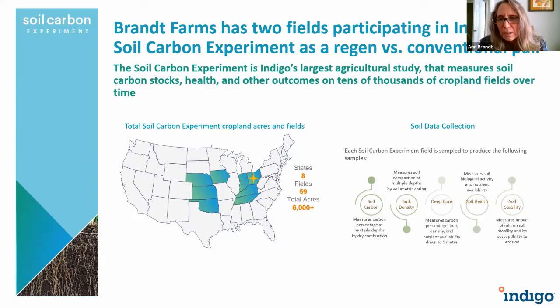So anyway, you can take a look at the type of soil data that they are collecting. This isn't Brandt Farms collecting it. This is Indigo Ag collecting it, and they're doing this in 8 different states, a bunch of different fields, over 6,000 acres. And they are in the process of documenting what we all kind of take for granted, that soil health really matters. So they're not only tracking those metrics, but they're keeping track of our yields.